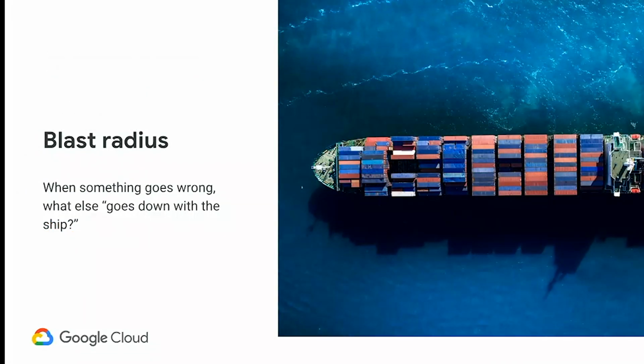So this all comes down to this concept of blast radius. And security professionals like me always talk about blast radius. But what this really means is, let's first assume that something's going to go wrong. When this thing goes wrong, what else breaks? And I don't mean what pieces of your application stop working. I mean what fundamental security assumptions are no longer valid when something else goes wrong.